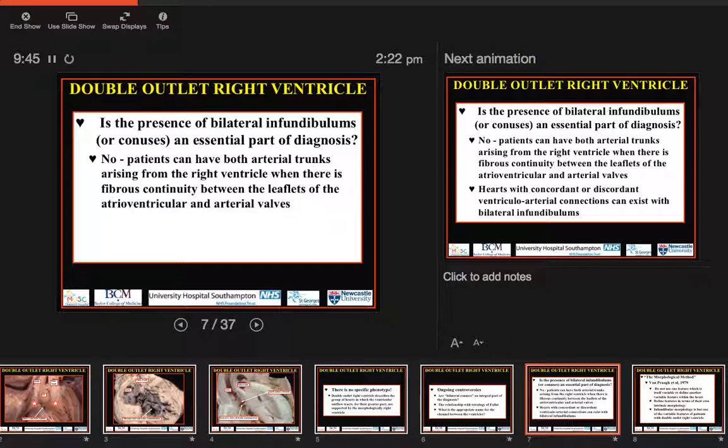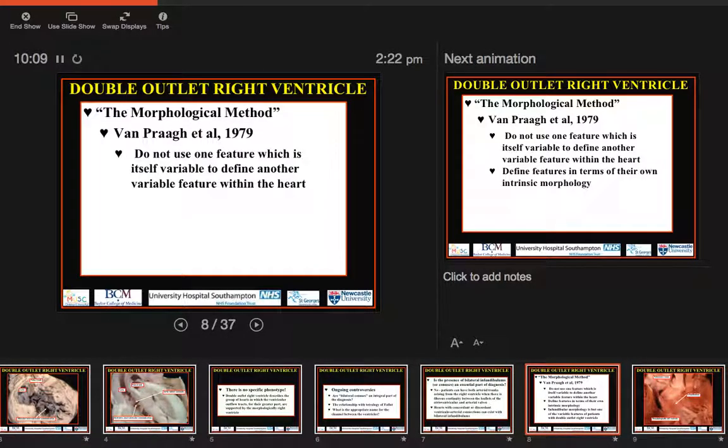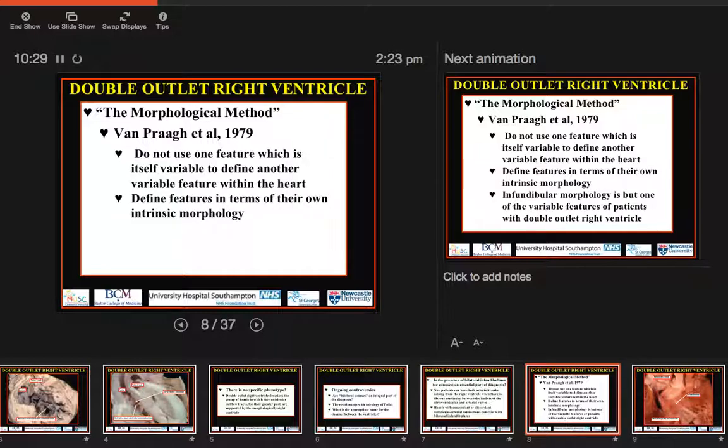Because we know that both arterial trunks can arise from the right ventricle when there is fibrous continuity. I've just shown you that. Equally significantly, hearts with either concordant or discordant ventricular arterial connections can exist with bilateral conuses. So we come back to the anatomic principle that resolves all this, and it is once more the morphological method. As I've pointed out, the morphological method was instituted by Dr. Van Praag and his colleagues, and they said we should not use one feature, which is variable, to describe another variable feature. Instead, we should define features according to their intrinsic morphology.